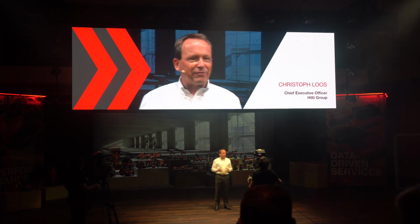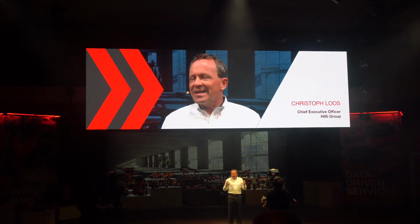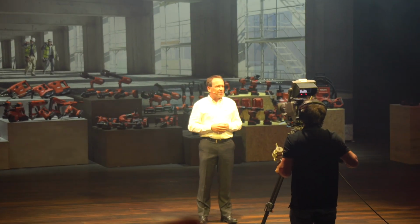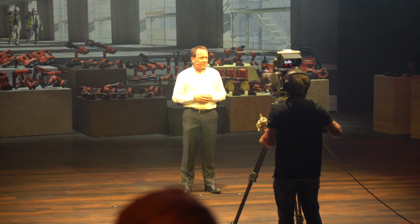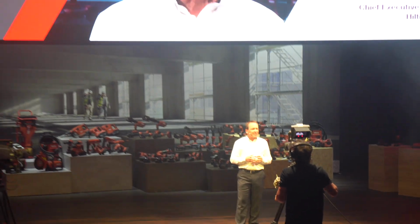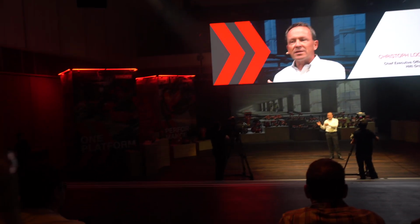With Nuron, we're launching an entirely new battery platform that provides much higher performance, is less complex, makes tool park management much easier, and provides additional safety features. It's based on a single battery system that covers applications from light-duty drilling all the way to heavy-duty concrete chiseling and cutting.